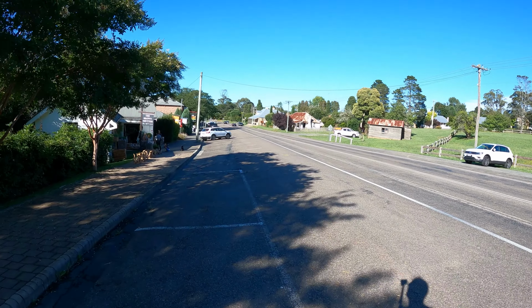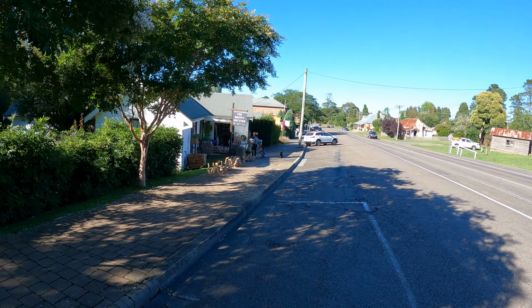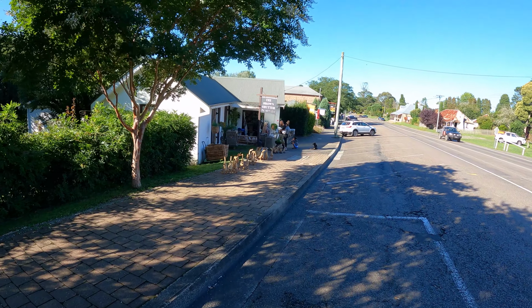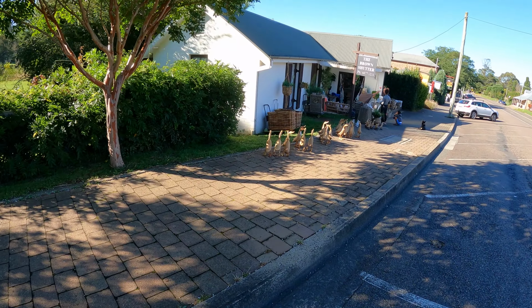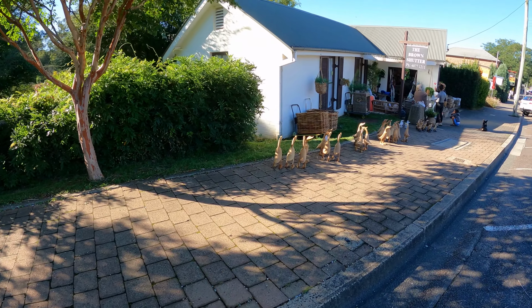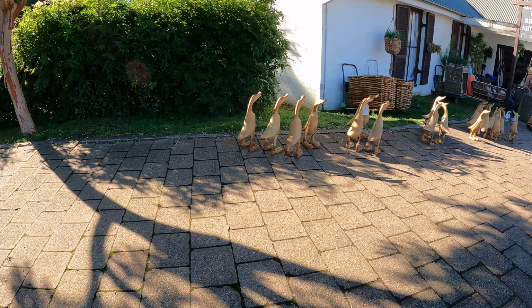Here, a little shop called the Brown Shutter, as I was walking past, and they've got all these carved ducks out on the sidewalk, and I'm going to see if I can't share some of these with you. Look at these little ducks here. You see they've got their feet. Look at that. Isn't that beautiful?